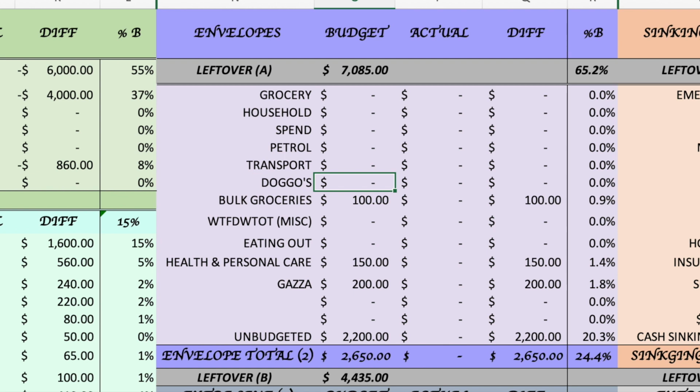And we're not thinking about that because we like happy thoughts, and that's not a happy thought because I like my puppies. I don't like my puppies. I love my puppies. So our total for our envelopes is going to be $2,650 for the month. And this is right under 25% of the budget.